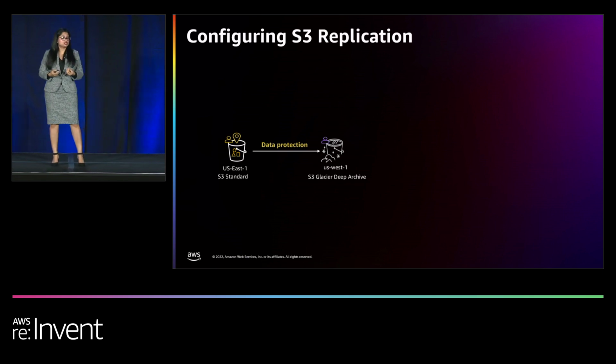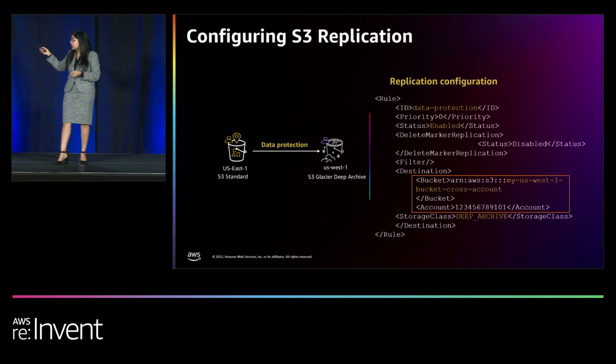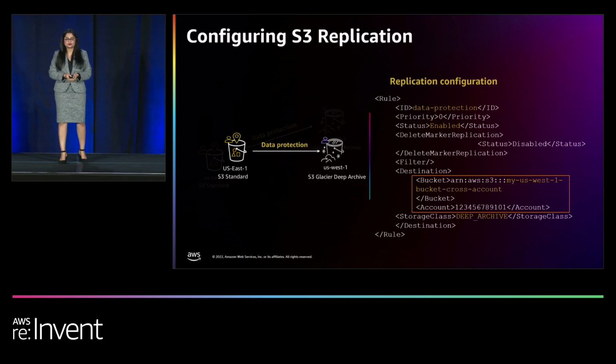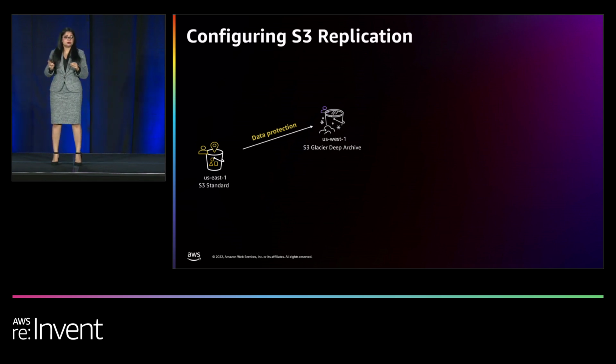For additional protection and controlled ownership of data, you can also choose to replicate to a different AWS account. Replicating cross-account can help protect your data against malicious activities and data corruption. In our example, we see that under the destination field, we have an account ID and a bucket ARN. This is the new destination account and a bucket in that account where objects will be replicated to.